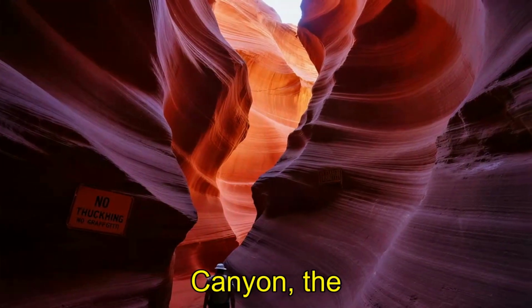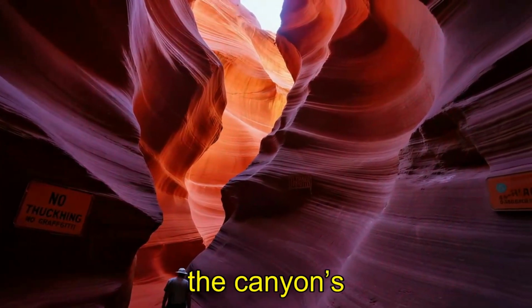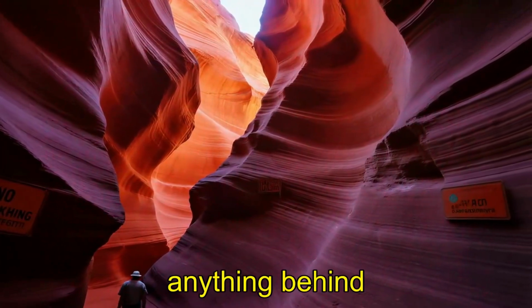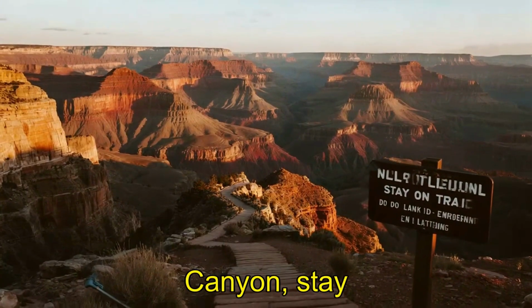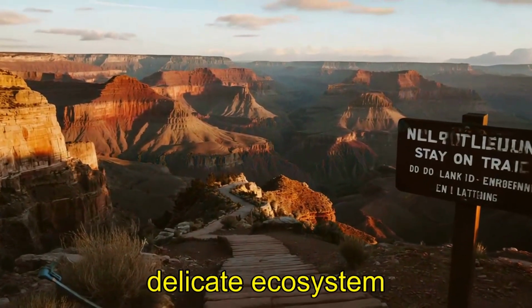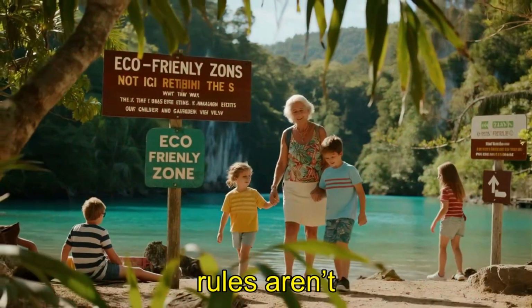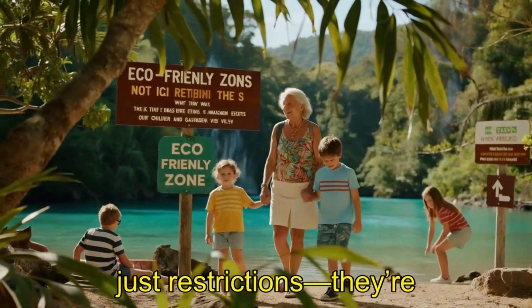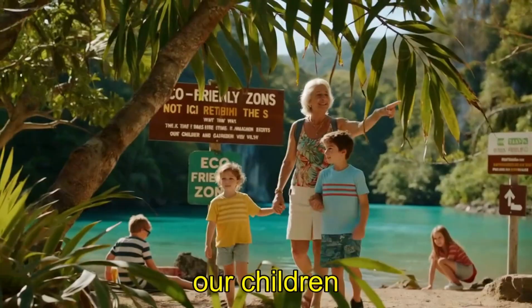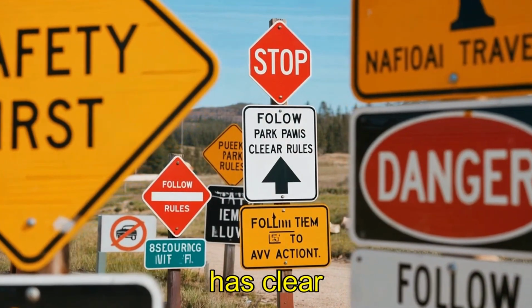At Antelope Canyon, the Navajo guides enforce strict rules to protect the canyon's fragile red rock walls. No touching, no graffiti, no leaving anything behind. At the Grand Canyon, stay on marked trails and don't litter. Its delicate ecosystem needs to be preserved for future generations. These eco-friendly rules aren't just restrictions, they're a way to ensure that these amazing sites exist for our children and grandchildren to enjoy. For safe travel, every park has clear rules.